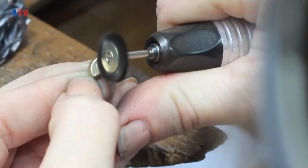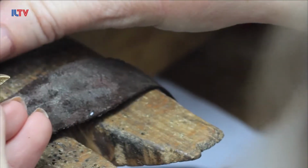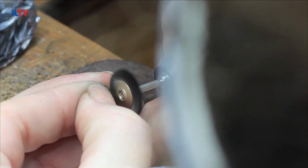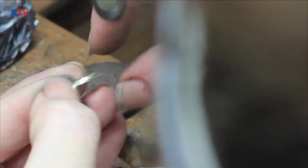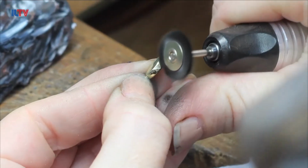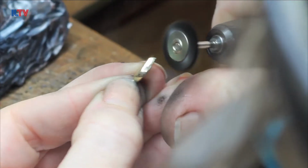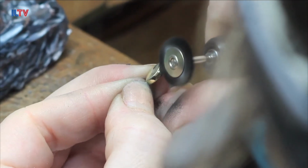This is another way of filing the jewelry. What Kermit is doing is another type of brushing and polishing the ring. She needs to be very careful not to make the jewelry too thin or too shiny. It needs to be in the specific texture that we want.